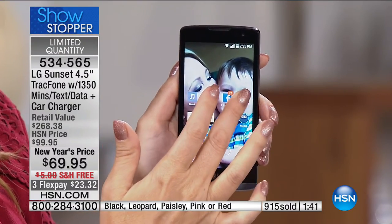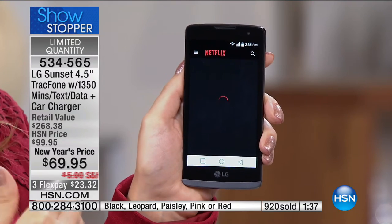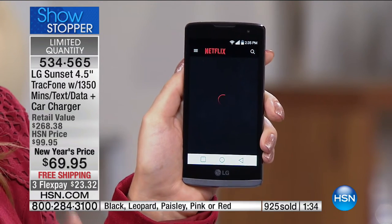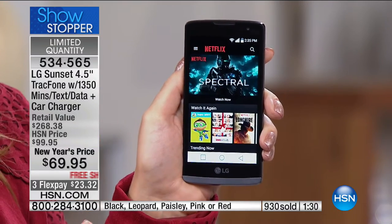So it's so much easier for you to see, watch movies, stay connected, do social media, do the things maybe you always wanted to do but you weren't sure how, right here on your brand new LG. And by the way, this is one of our top selling brands here at HSN when it comes to TracFone phones. We've sold over 500,000 LGs because they're beautifully made.